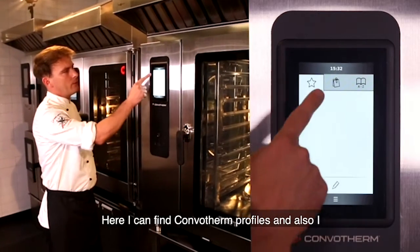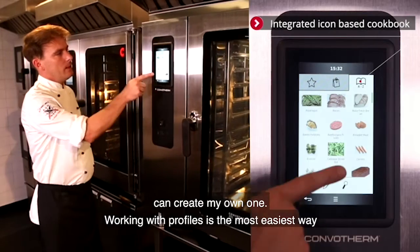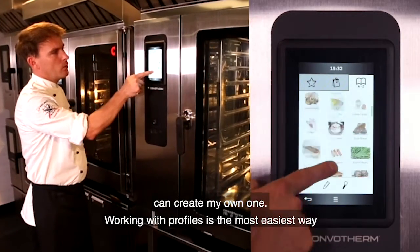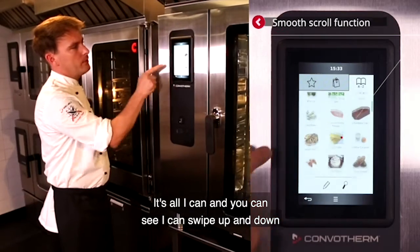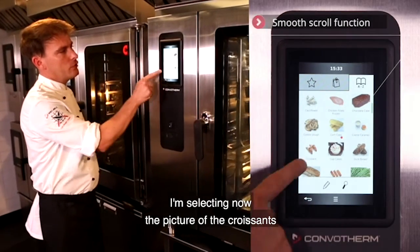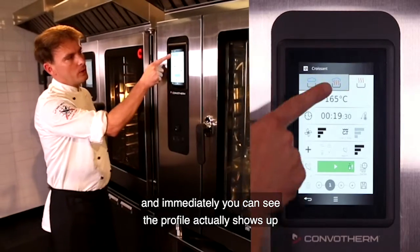Here I can find Convotherm profiles and also I can create my own one. Working with profiles is the easiest way. It's all icon driven and you can see I can swipe up and down. I'm selecting now the picture of the croissants. And immediately you can see the profile actually shows up.